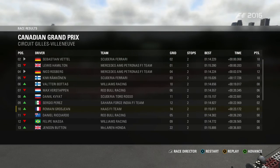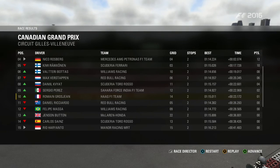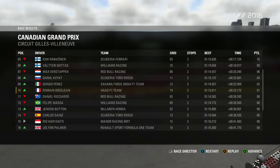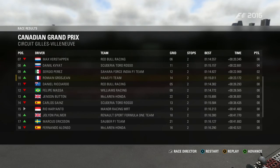As you see, Verstappen there in 7th, Danny Ricciardo 8th, Perez 9th, Grosjean, despite starting 14th because of a 5 place grid penalty, finished 10th. Daniel Ricciardo finished outside of the points, with Felipe Massa there finishing in 12th, Button finishing 13th. Not a bad result considering he started from drop dead last.